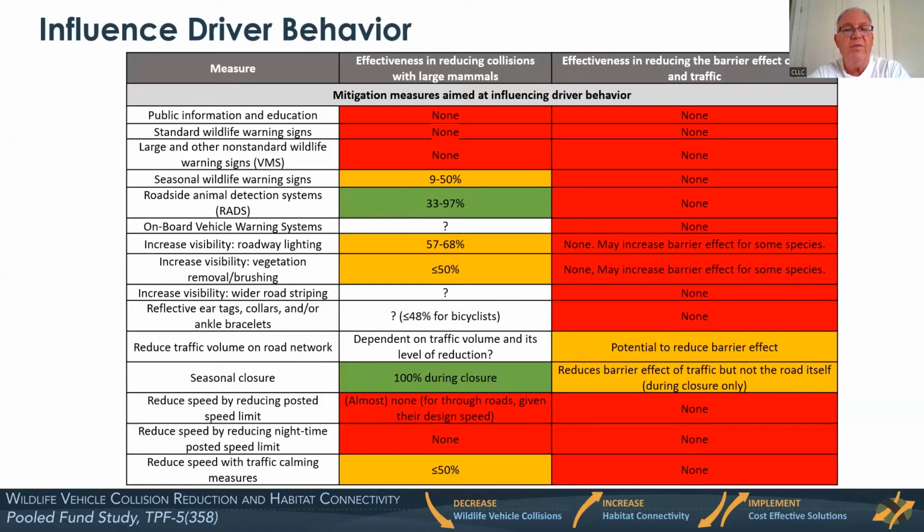And so very few of the strategies had 50 to 100% effectiveness. In fact, only two did when it came to influencing driver behavior. One, roadside animal detection systems. Those are the types of systems that detect animals on or near the road, and then they turn on flashing lights to warn oncoming traffic that there are animals on or near the road. And if properly placed, they can be quite effective, up to 97% reduction in collisions.